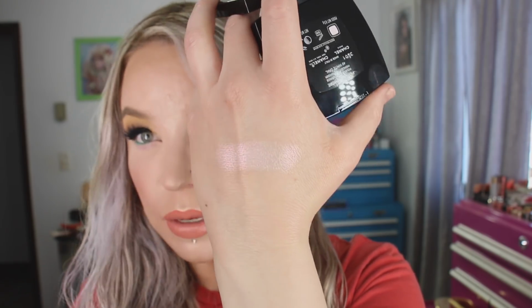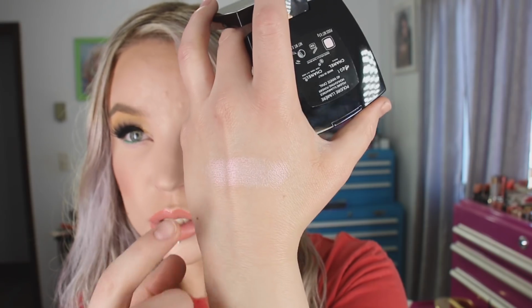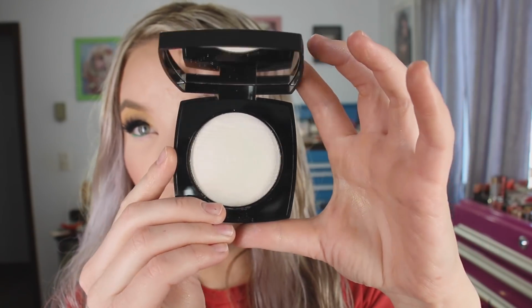So compared to like the ABH, which is a super high shine wet look on top of the cheeks, this is a little bit more subtle, but it's still shiny, and I still think that it's really pretty, but it's definitely more of a subtle highlighter. So that is Chanel number 40 in White Opal.